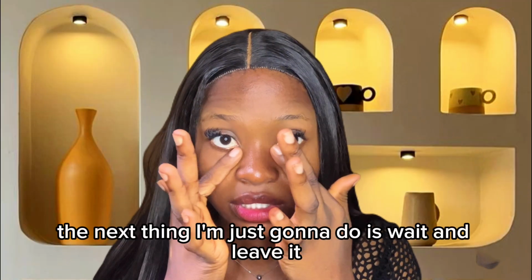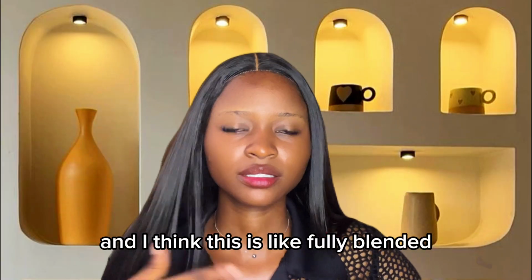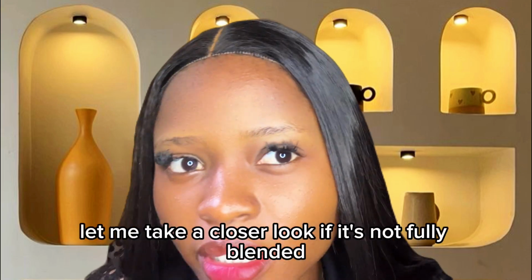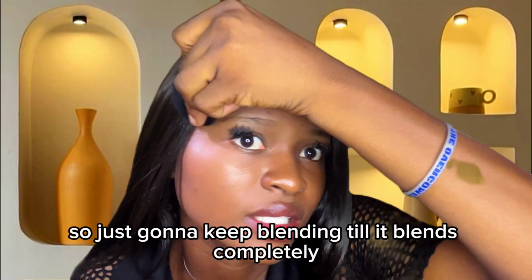Now, the next thing I'm just gonna do is wait and leave it. I think this is fully blended. If it's not, let me take a closer look. If it's not fully blended, I'm just gonna keep blending till it blends completely.